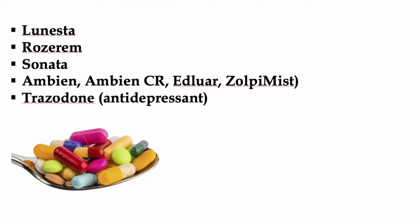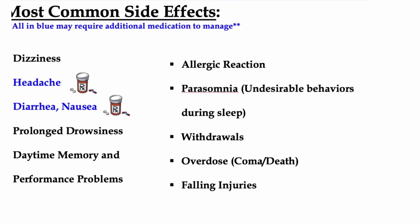Sleep aids. Michael, you want to take that one on? Oh, things like Ambien and so forth. Yes, sir. Definitely another problematic drug.